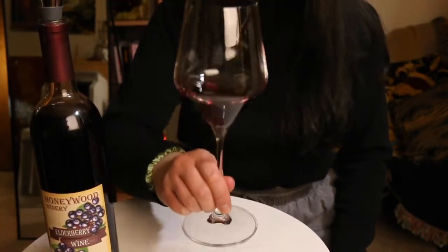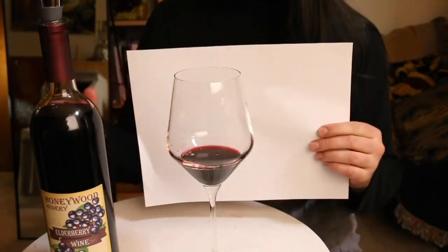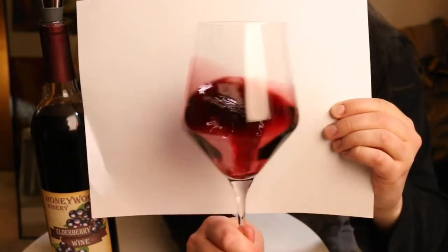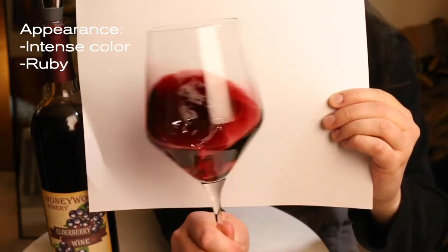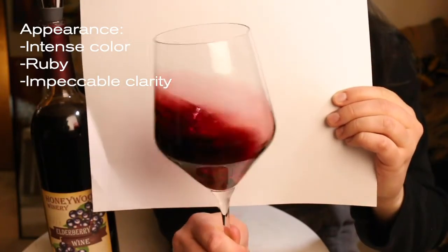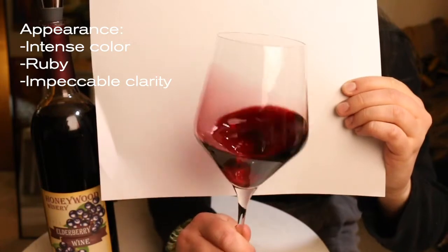Now that we have given it a pour, the first thing we do when we are evaluating a wine is we look at it. Got my handy dandy white sheet of paper, and we'll take a look. So I'm looking at it now, and this elderberry wine is really delivering on the color. It is a gorgeous ruby hue that is dark in the middle and gets lighter on the outsides, and the clarity is beautiful. It is truly impeccable. Honestly, if I was going to describe the color of this, it looks like pomegranate juice. It's just that pigmented.